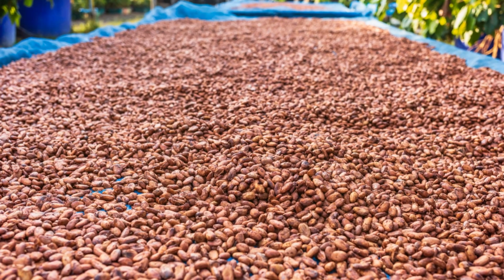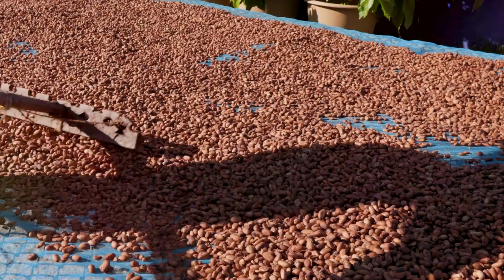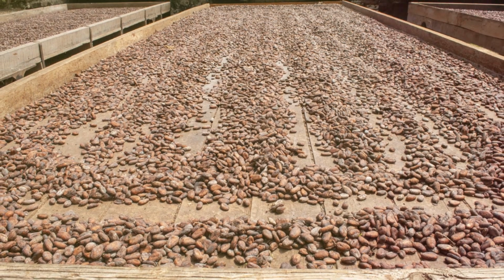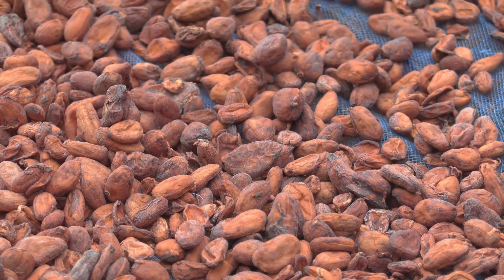Once the beans have fermented, it's time for a sunbath. The beans are spread out in the sun to dry. This removes excess moisture and prevents mold growth. As they dry, the beans turn a deep brown color. The drying process can take several days to weeks depending on the weather.